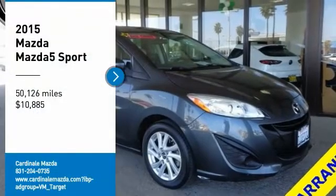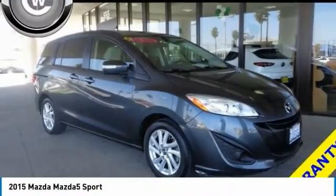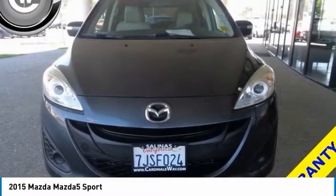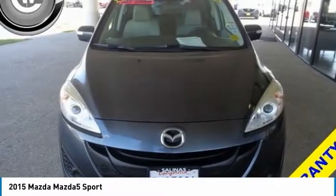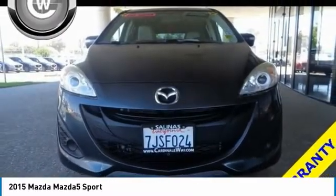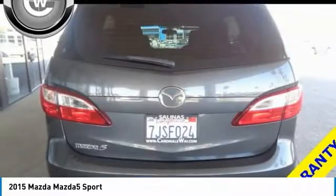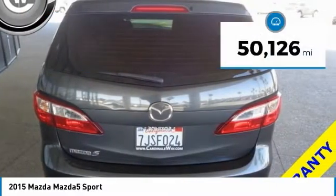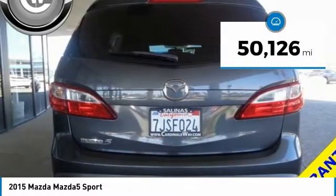Stop by and take a look at the 2015 Mazda 5. The 6-passenger Mazda 5 combines excellent fuel economy and minivan utility with exceptional handling and athletic good looks. Feel the power of this multi-activity vehicle that leaves nothing behind and is priced below $15,000. This vehicle has less than 55,000 miles.